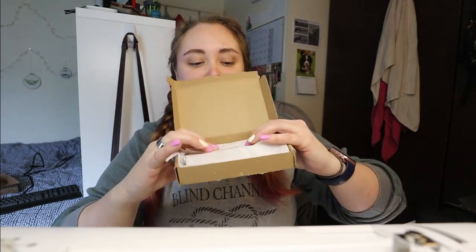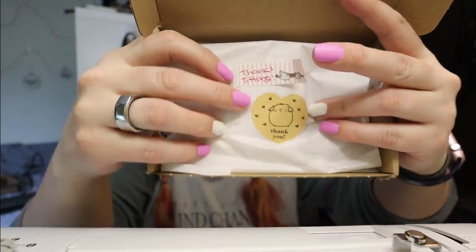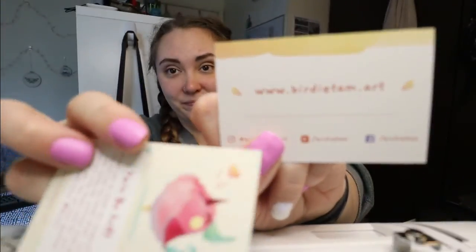We're opening the first one. Just look how cute that is. Her little washi tape with some pigeons on it. So cute, a handwritten thank you. And we're opening. Okay, so we've got her little business cards. She's called Birdie Tam because, like, adorable, right? There's her link there. But yeah, so these are definitely the ones I ordered.